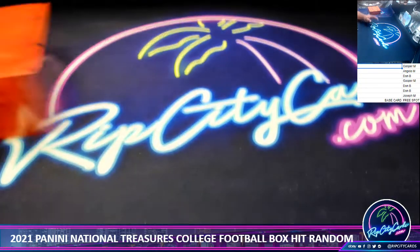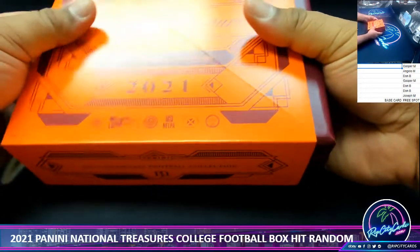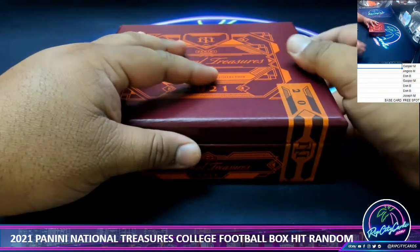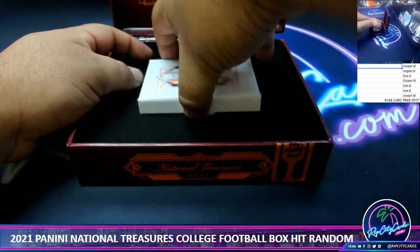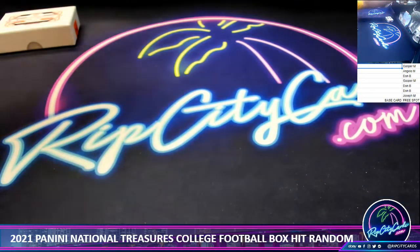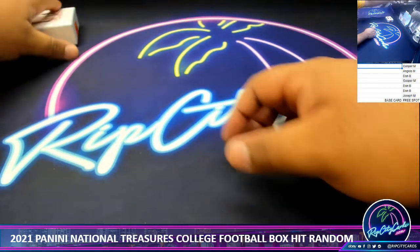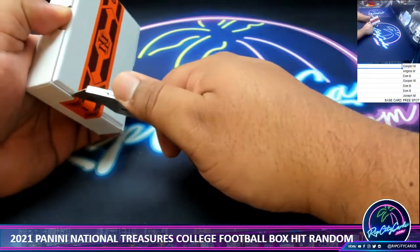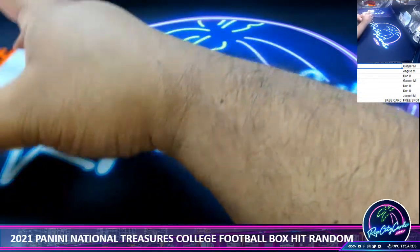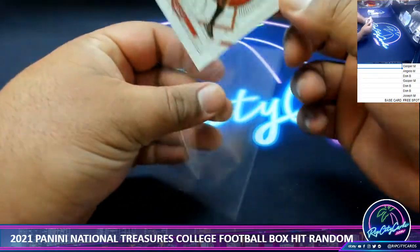So let's open up the box, see what we got. Alrighty, as always, good luck, everybody. Let's see what we got here. Need some bangers. All right, so the base card will end up being DeAndre Swift /99.